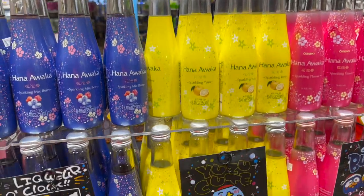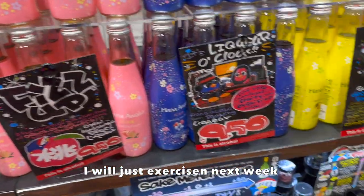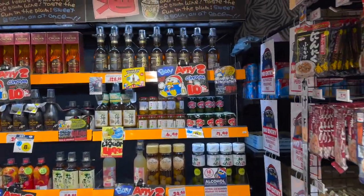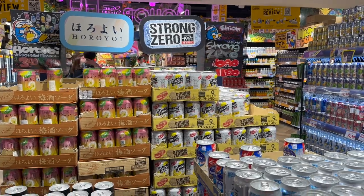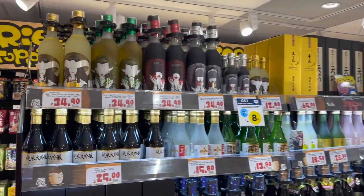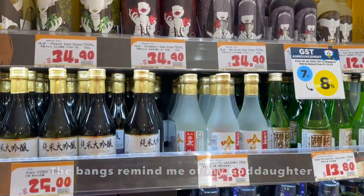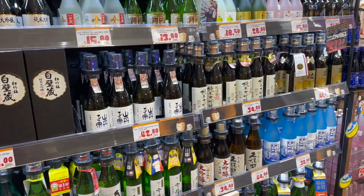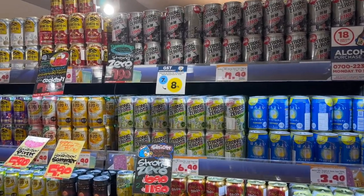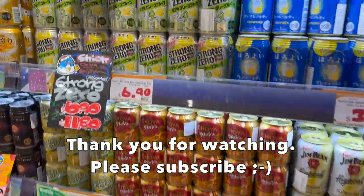That's so cute. These are what I bought so far. They also have this beer. They're very delicious. Oh, this is so cute. So, this is everything.